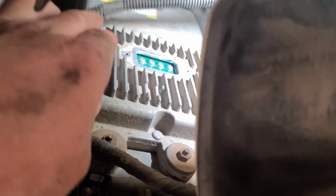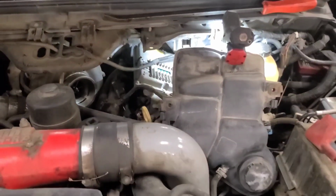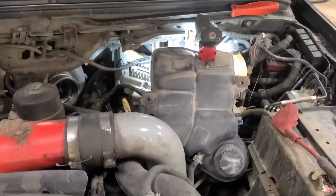And you can see with that cover removed, two T20 screws. There are 4 pins on this fuel injection control module circuit board. So that apparently is the style that can be repaired by simply changing the transformer in there. So we're going to have a look at what's involved in doing that.